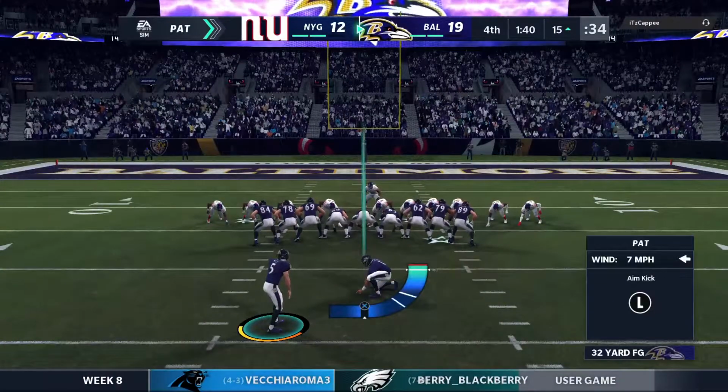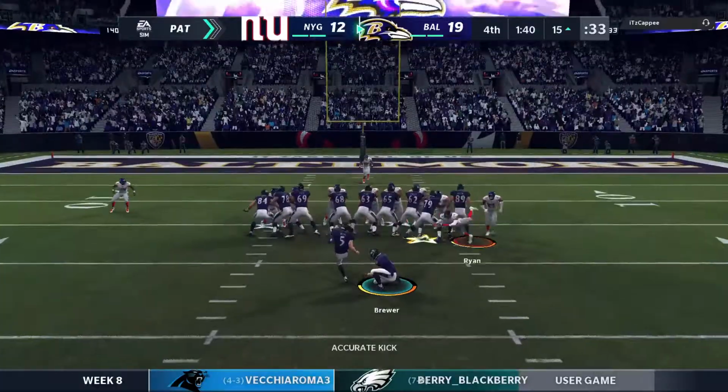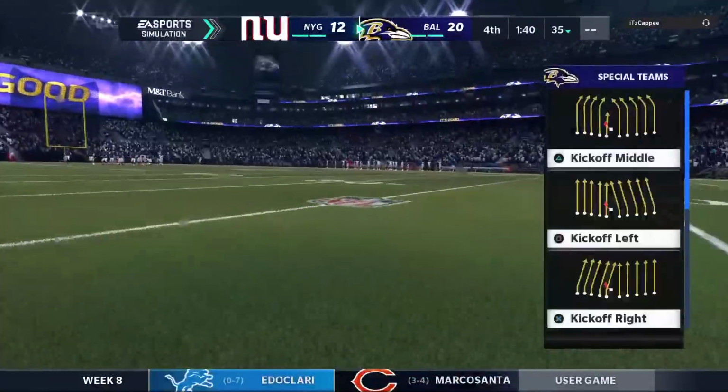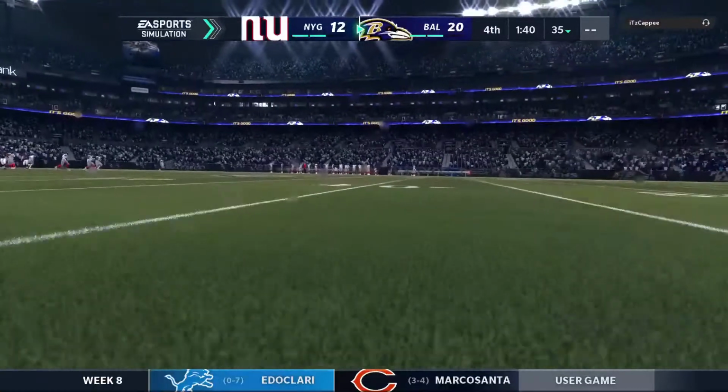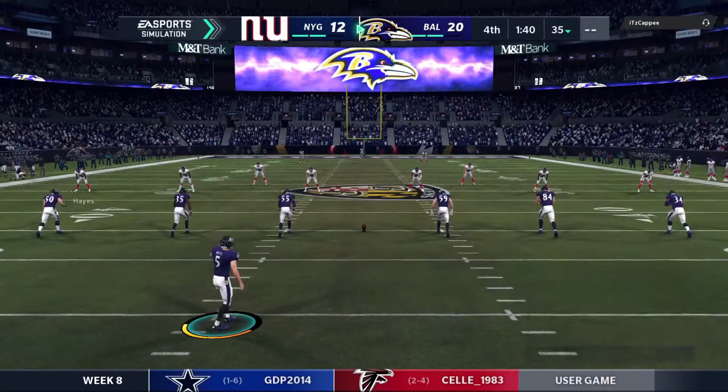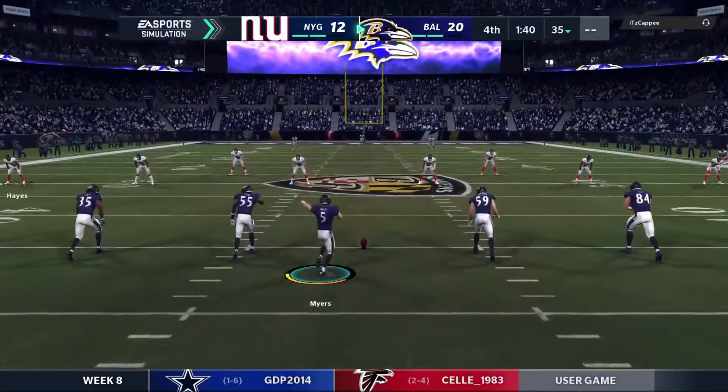I think that interception return there pretty much seals the deal. And one thing to keep in mind, in this situation with the score that close, defense isn't backing off and just giving you easy throws. They're playing aggressively as well, and they end up picking that one off and sealing the deal for themselves. So they throw the pick-6.